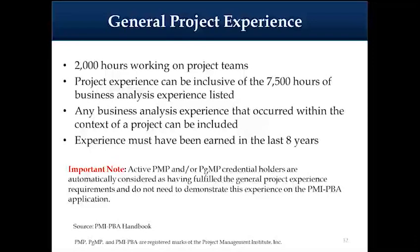Okay, the project experience can include some of the hours or any of the hours that you demonstrated in the BA portion of the application. So if all of that time occurred on projects and programs, all of your BA work, well then you have this one nailed. But if you did a lot of business analysis, like we have process analysts, we might have strategy people doing business analysis, if they weren't allocated to a project, then you have to demonstrate to get to the 2,000 metric.